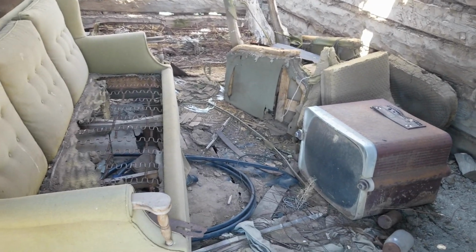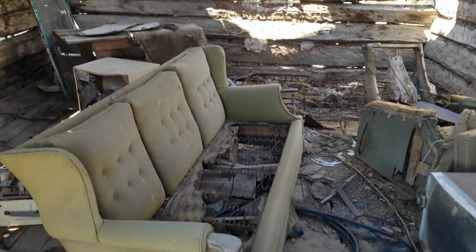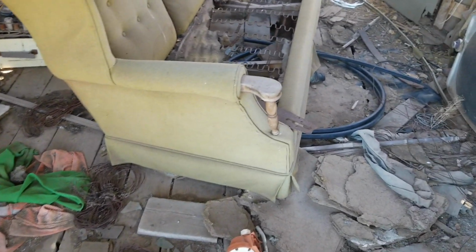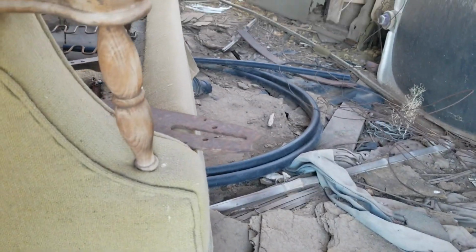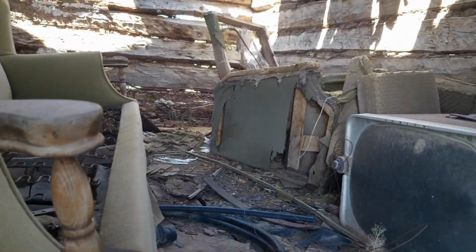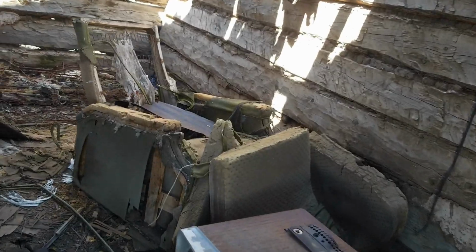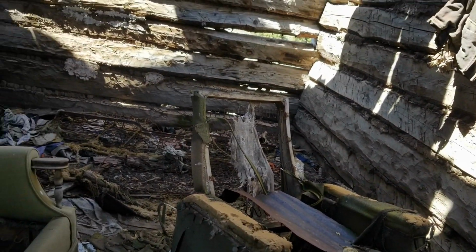Holy wow, what is going on here, dude? Okay, this furniture to me looks very 60s, 70s maybe? Oh, I don't know, isn't that wooden accent there kind of a 70s thing on that couch? I used to really be into that 70s aesthetic, so I feel like this recliner, look, matching recliner, looks kind of 70s too. So people were probably living here through the 70s.